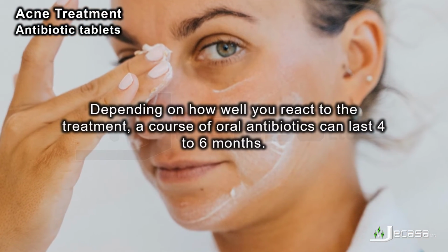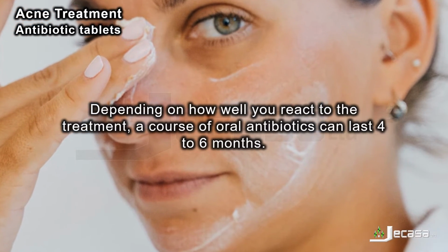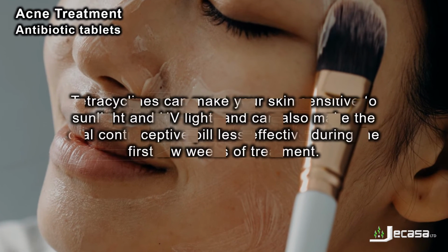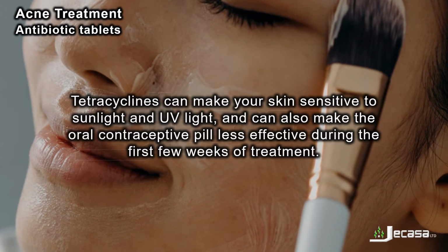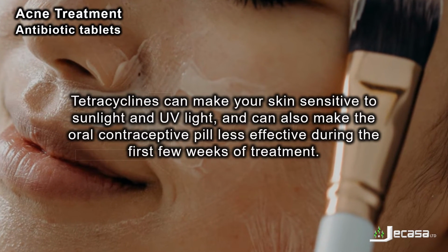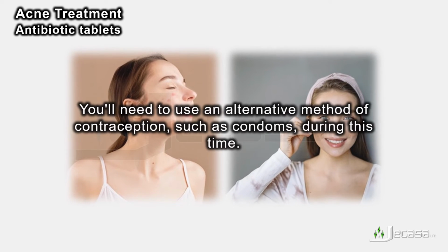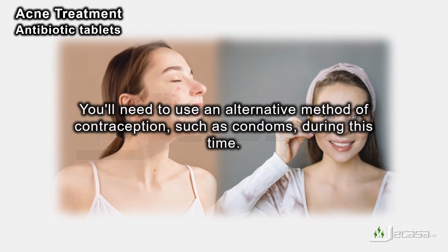Depending on how well you react to the treatment, a course of oral antibiotics can last 4 to 6 months. Tetracyclines can make your skin sensitive to sunlight and UV light, and can also make the oral contraceptive pill less effective during the first few weeks of treatment. You'll need to use an alternative method of contraception, such as condoms, during this time.